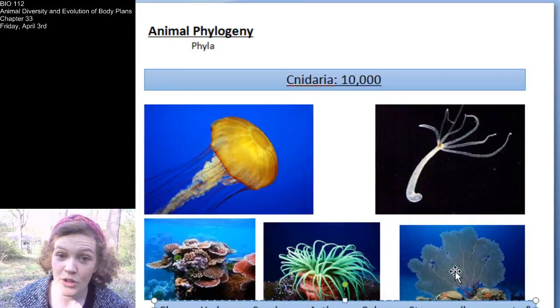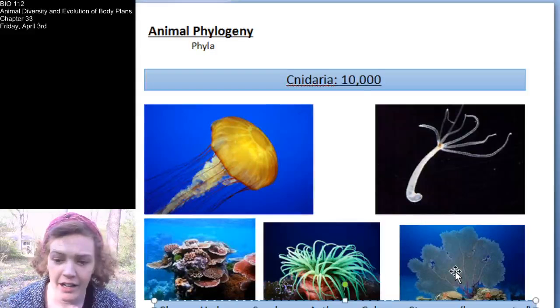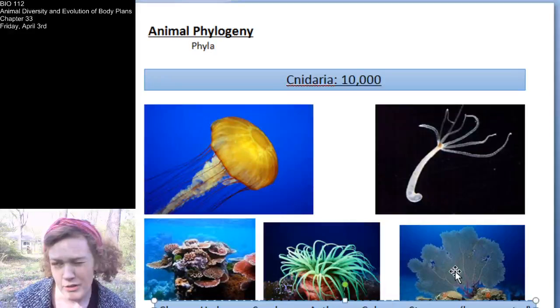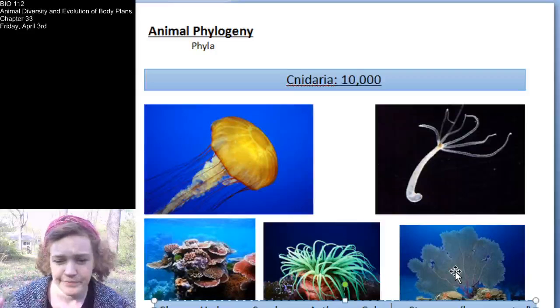The cubozoans, which are the box jellies, which will kill you dead, right? And okay. There's a less accepted class we don't talk about in the lab, the Staurozoa. Those are the stalked jellies. In lab, we talk about them as being part of the Scyphozoa. So, don't worry about that. I'm not going to test you over the Staurozoa. But I just want you to be introduced to it.